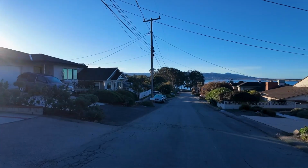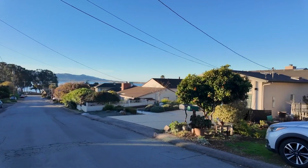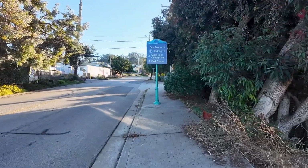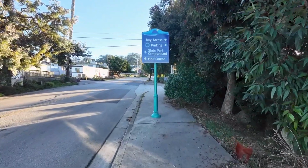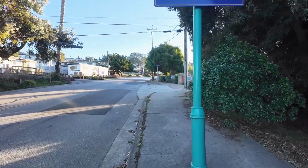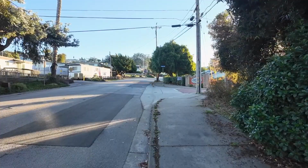But this part of Morro Bay here, this is where you're going to be if you want to spend a little bit of money. So I'm going to skip this kind of key section of Morro Bay here. The state campground, the golf course, bay access. This main street heads all the way down towards South Bay Boulevard here. And really good coastal access. Beautiful spot. But it would be way out of the way for me and my trusty skateboard.